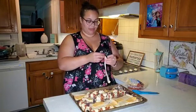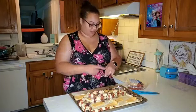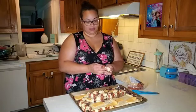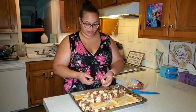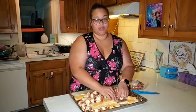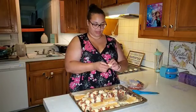You could probably even get away with only using one package for probably two of these big packages of little smokies. I've only used a handful and I'm almost done. I'm gonna start doubling them up because I actually have a lot of dough left. And of course, you could repurpose this dough if you hadn't used it all. You could use it for various other things.